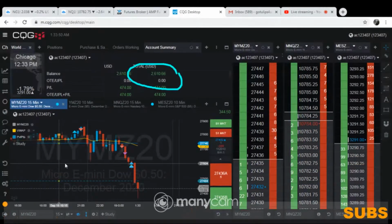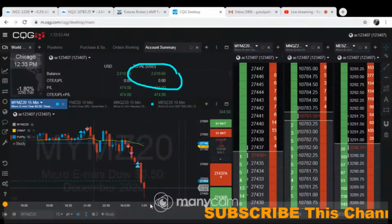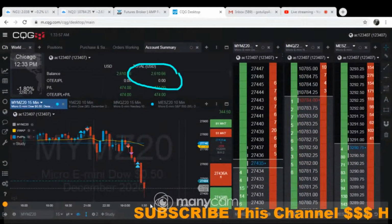I think the bearish move could stop for a while and there will be a pullback. There could be another entry, maybe an entry for mini S&P later on.